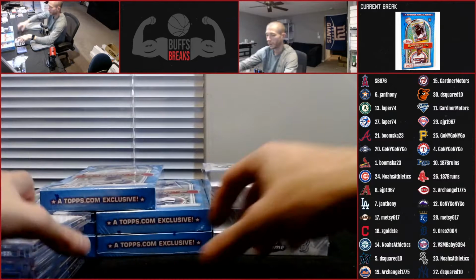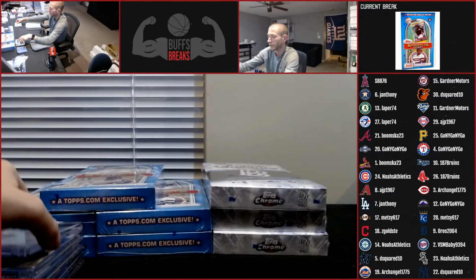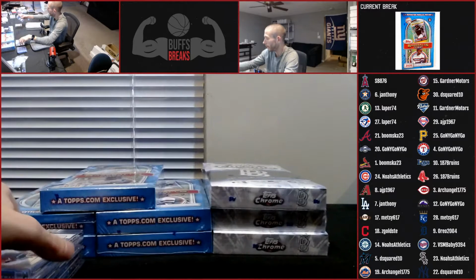And then some encased stuff. Garnett Flawless to 25. I like that card design. It's a Shaq Historic Ticket, fresh from Panini Customer Service, to 49. Surprisingly, not streaky auto. I'm kind of excited about that.